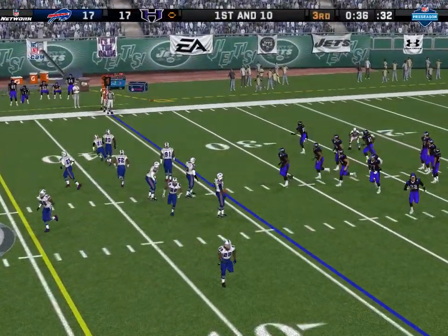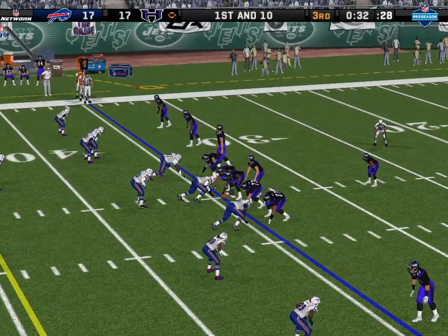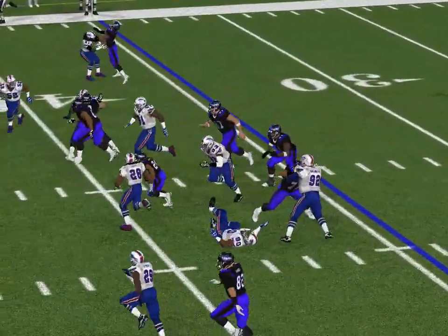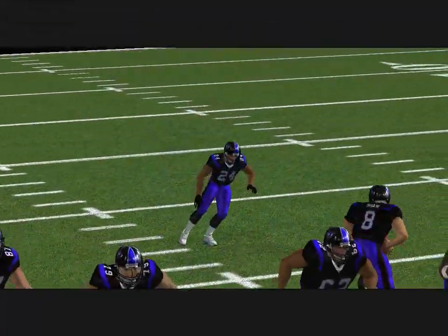One back. Hand off to the tailback. Darby is there on the stop at the 41-yard line.